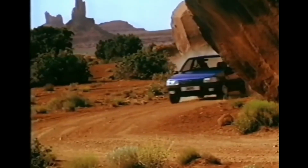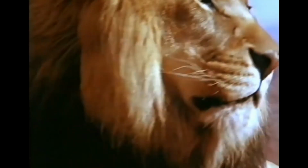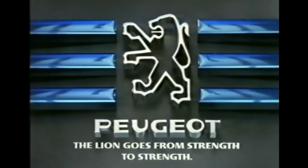No! Legendary Peugeot 205. Over 4 million customers know why. Art of the winning formula from Peugeot, which is why the Lion continues to go from strength to strength.